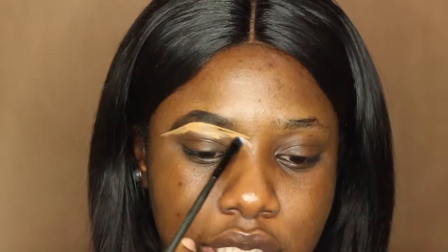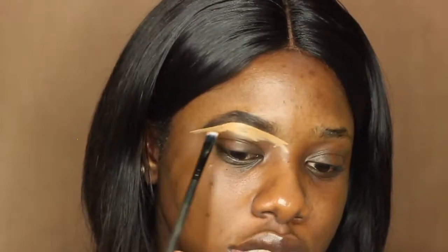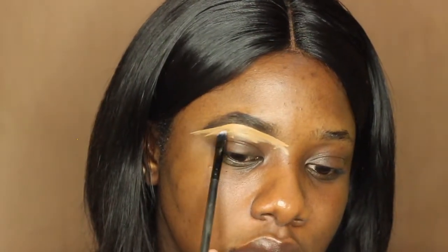So I'm basically going to use the excess products on my brush to just blend out this part of my eyebrow, and as you guys can see, it has that clean, nice cut underneath my eyebrow. I'm just going to leave that there to sit for a few minutes because I want it to have that extra highlight, and I also want to take the time to highlight the top of my brows.